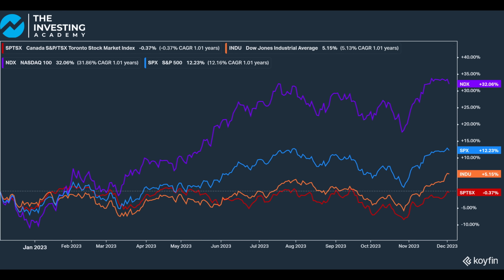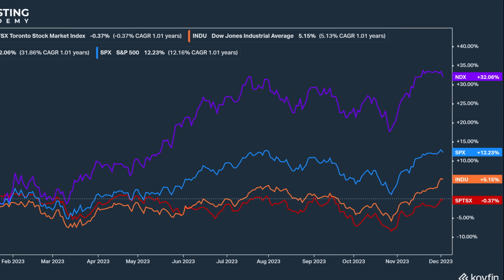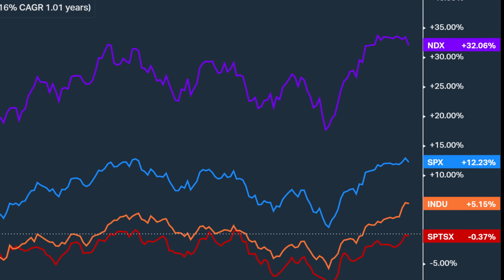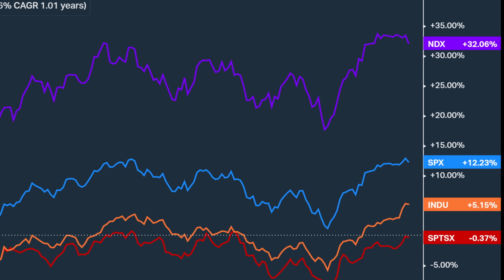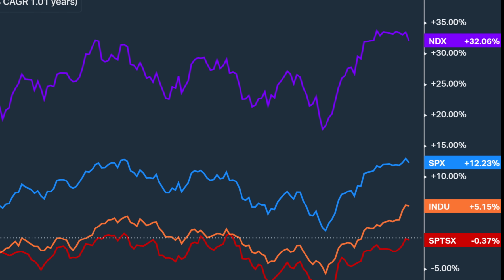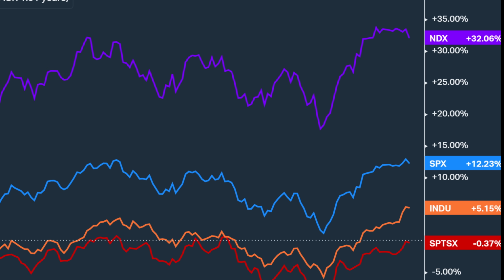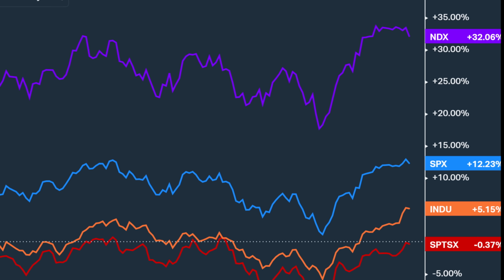If we stretch that line back a year, this is very interesting. We can see here the TSX has been basically flat during that time. In fact, right now it's down a little bit in the 1 year number. The NASDAQ obviously having the best time. The Dow Jones Industrial, this is interesting, they're up 5%, but that's pretty much thanks to what happened just back in November. The S&P 500 is up about 12% on the year.